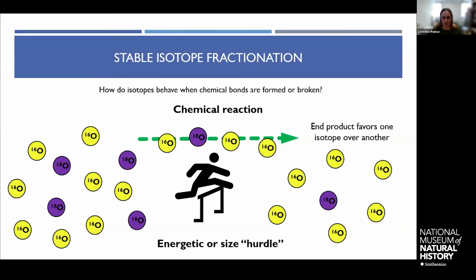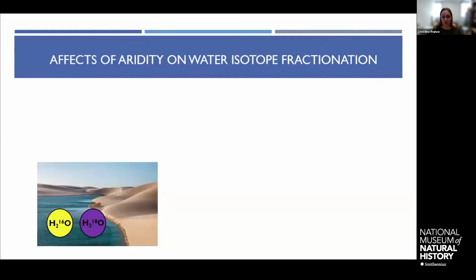Slide: effects of aridity on water isotope fractionation. On the bottom left is a photo of water and a sandy shoreline. Yellow and purple water molecules with oxygen-16 and oxygen-18, respectively, are in the water. Okay, why do we care about this? Because fractionation happens all the time in the natural environment. And this is how we're going to trace isotopes. Let's talk about aridity and its effect on water isotope fractionation.